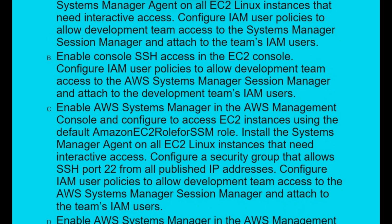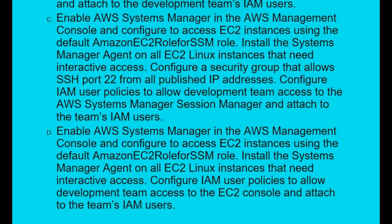Option C, enable AWS Systems Manager in the AWS Management Console and configure to access EC2 instances using the default Amazon EC2 role for SSM role. Install the Systems Manager agent on EC2 Linux instances that need interactive access. Configure a security group that allows SSH port 22 from all published IP addresses. Configure IAM user policies to allow development team access to the AWS Systems Manager Session Manager and attach to the team's IAM users.